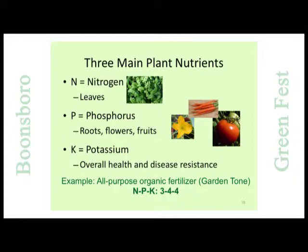So I put an example down here of Garden Tone. Garden Tone is an organic fertilizer that comes in a dry form. And it has an NPK of 3-4-4. So what this means on the bag is that 3% of what is in that bag is nitrogen, 4% is phosphorus, 4% is potassium. If you compare that to some of the synthetic fertilizers, like the Blue Miracle Gro, I think it's 28, 16, 15, something like that. It's got a much higher percentage of these compounds.